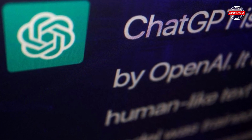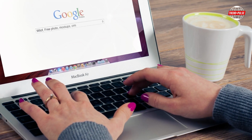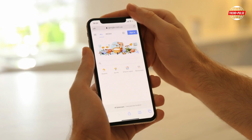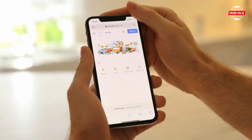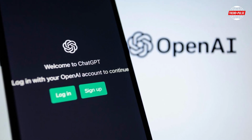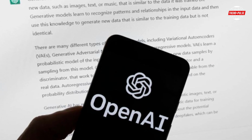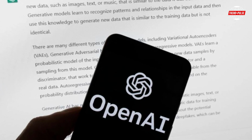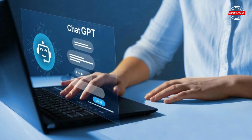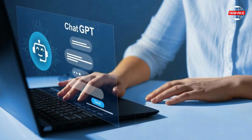Now, when it comes to the knowledge game, Google takes the crown. Google has access to a colossal amount of information scattered across the web. It can find answers to almost anything, from historical events to the latest celebrity gossip. But ChatGPT has its own tricks up its digital sleeves. Its knowledge is based on extensive training on specific datasets, honing its expertise in various subjects. It may not have access to the entire web, but it can still hold its own in a conversation.